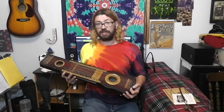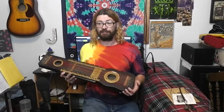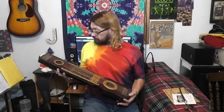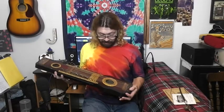And the reason why is they marketed these as a beginner's instrument, something to learn music on. People were told that it would be easy to play, and it's not. It's not as easy as they made it out to be. I mean, it's not a difficult instrument to play, but you can see it's got a lot of strings. This one is in fairly good shape overall.